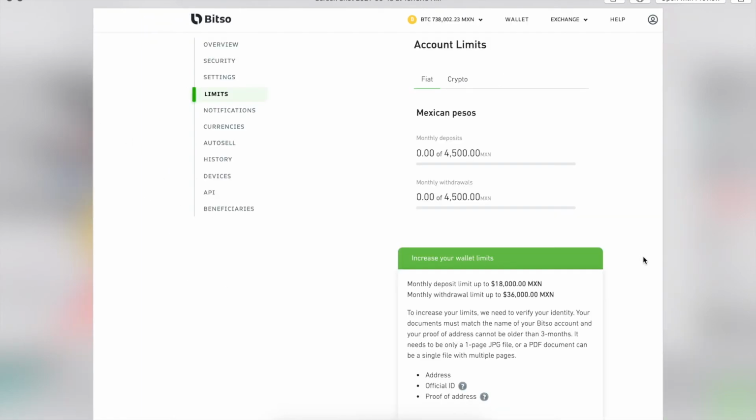Now, the other thing regarding Bitso is very similar to Binance. They'll have certain limits depending on whether or not your account is verified. So in this case, you can see here that it says if your account is not verified, then they have a monthly deposit limit of 4,500 pesos and monthly withdrawal of 4,500 pesos. So for most people that are sending money to Mexico, this is probably not enough because most of the time people are sending a lot more than 4,500 monthly.